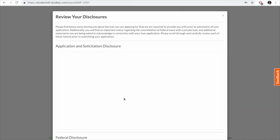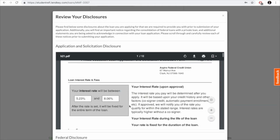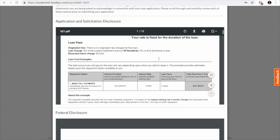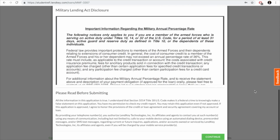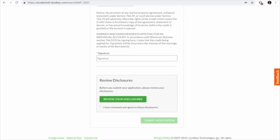These are your documents that are going to walk through the different loans that you are applying for. So I recommend reading through these and familiarizing yourself with this documentation. At that point, you can just consent and then submit your application.